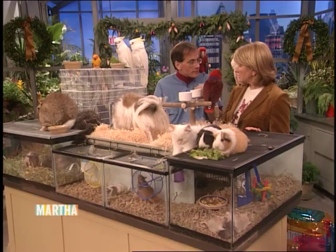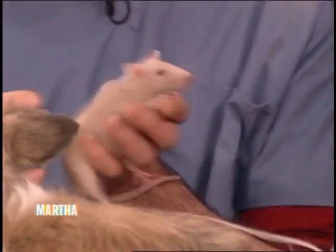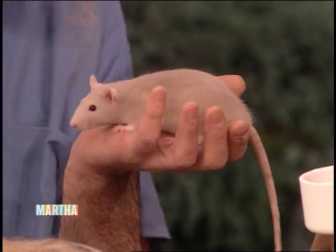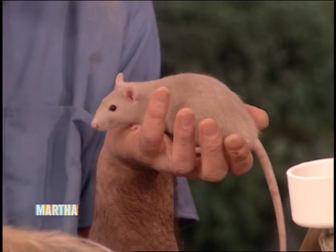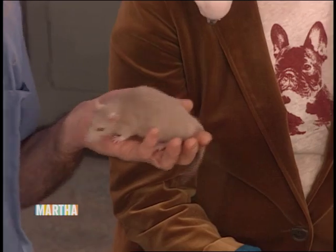Really? Oh, yeah. Look at all the experiments they do with rats doing mazes and things inside laboratories and such. And they're sentient. They want to be held. They want to be petted. And most importantly, they recognize children as individuals. So when a child knows that his pet recognizes that child from anybody else, then that child wants to take care of it. Hopefully. Doesn't work in my house.